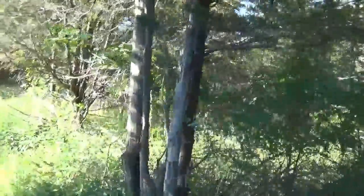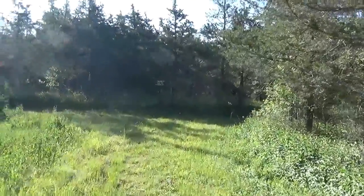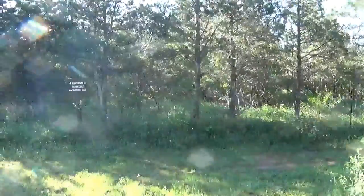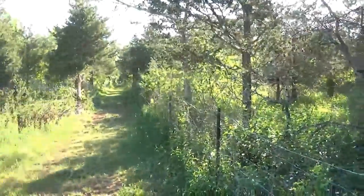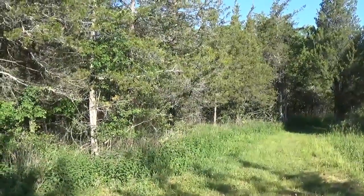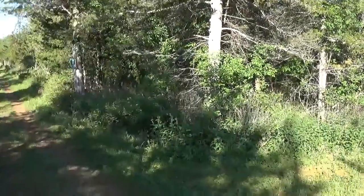Alright, we're coming out to a trailhead right now. This should be the Snakefoot Trail. Yep. So that's the trail. Snakefoot, main parking lot, visitor center. We have to head that way. Our next trail is up, and that's going to be our last trail for the entire park. So that was the Zeus Trail, and we're on Snakefoot right now.